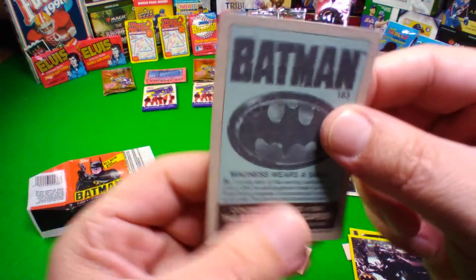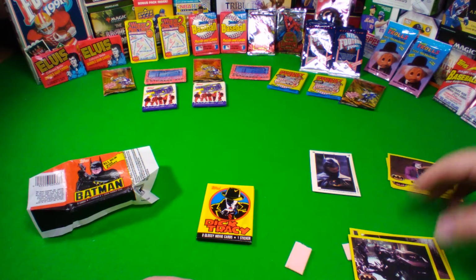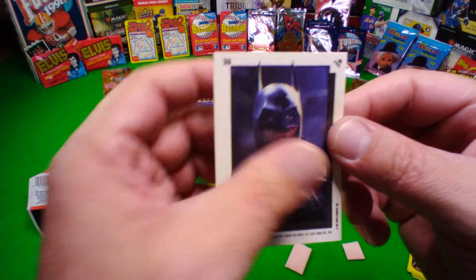I like these. I don't have 2 packs of these today. I only got 1 pack of these. But those are pretty cool. He goes in an okay pile. These are not too bad. And we got Batman as the sticker. That might be a hit.